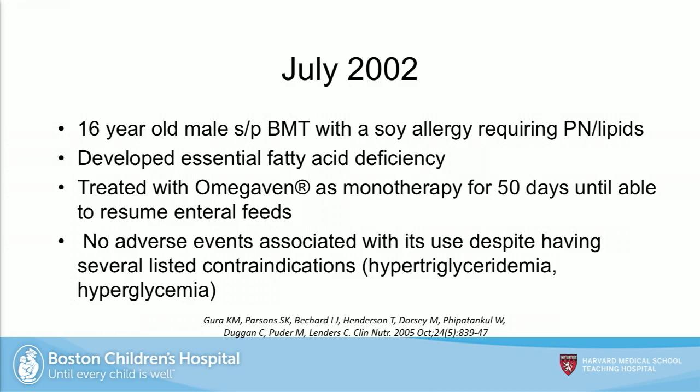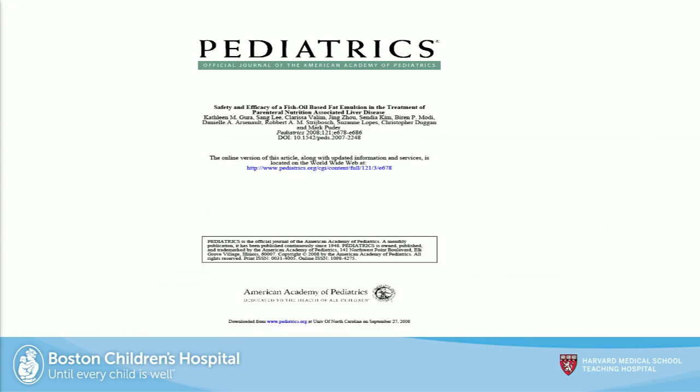We first used this in 2002 to treat a patient who was totally allergic to soy. This is the only soy-free lipid emulsion anywhere in the world. It's still the only soy-free lipid emulsion anywhere in the world. He had essential fatty acid deficiency, and it treated the essential fatty acid deficiency. So again, it was a proof of concept. We knew we could use it as monotherapy and not get patients deficient. We subsequently used it to treat liver disease in children.